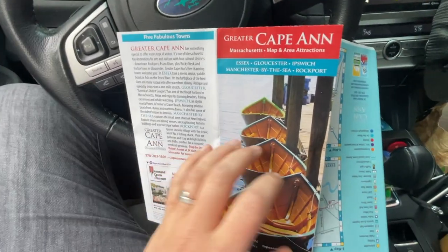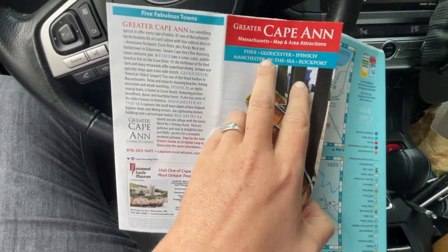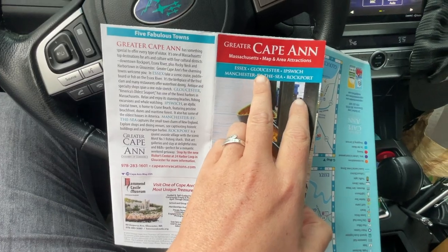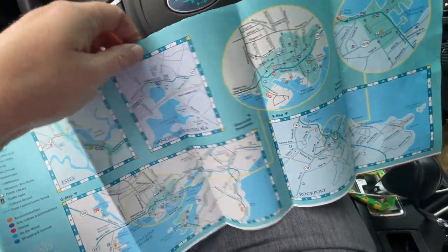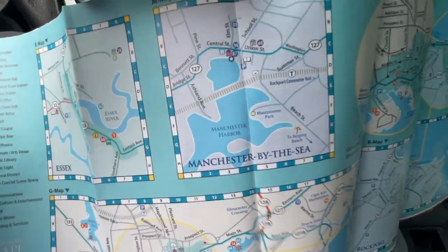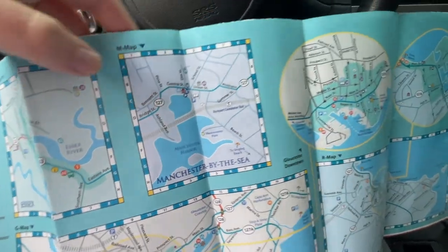Classic. We have our Greater Cape Ann map. So Cape Ann encompasses Essex, Gloucester, Ipswich, Manchester by the Sea, and Rockport. And after this, later on, we'll be in Salem as well. We're in Manchester by the Sea currently.